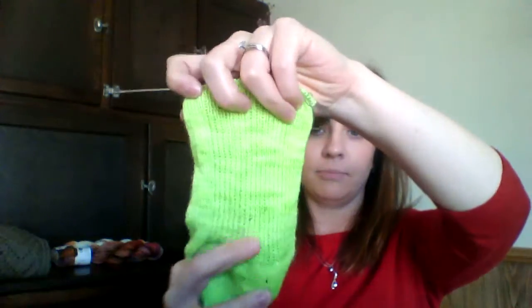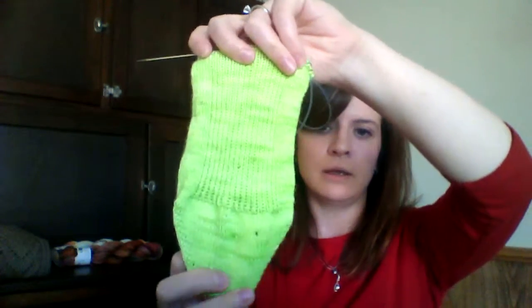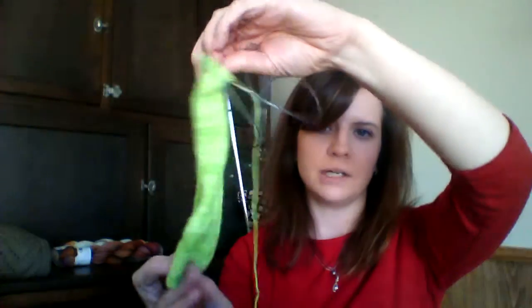Let's see, while I'm still talking WIPs, because I've got three more to share. I think I showed these last time. These are a pair of socks that I'm working on for my husband, and I'm just kind of making up the pattern as I go. Not too much further, maybe another two to three inches, and then I'll be ready to start the heel. So that's my favorite part of socks.